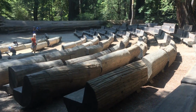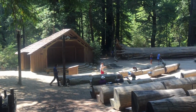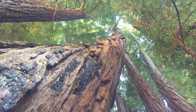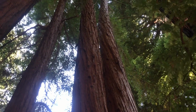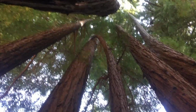Here's where they used a lot of the logs from some of the trees to make this natural amphitheater. This was cool. I was looking at the way a lot of these trees were twisting and growing around each other. None of these are straight grain trees, and you can see the way the bark twists and turns. So these would not make good lumber at all. And that tree grows around itself. Look at that.